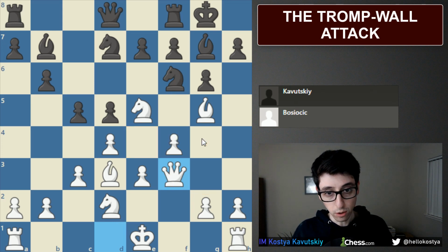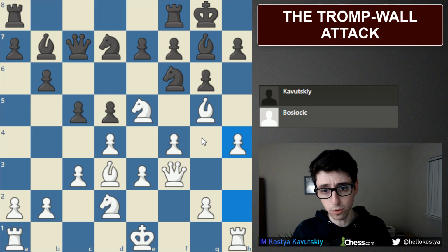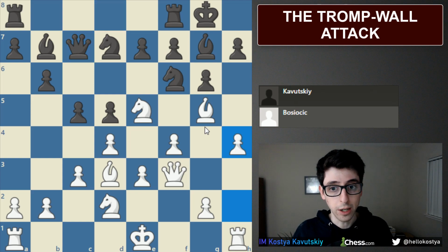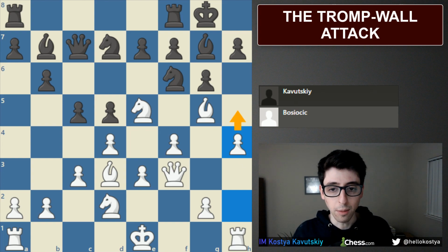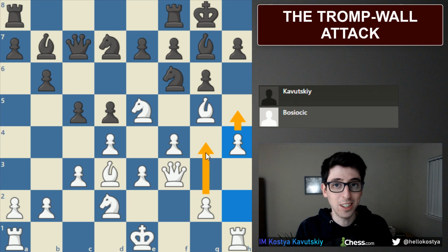and it supports a lot of attacking ideas like g4, or in this case after queen c7, I think the move h4 here is quite strong for white, and the idea is just to completely hammer down the king side. We're going to play h5 here, g4. White has a ton of attacking ideas in this position, and this is already just looking incredibly dangerous for black.